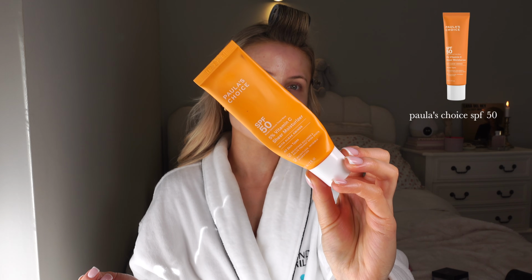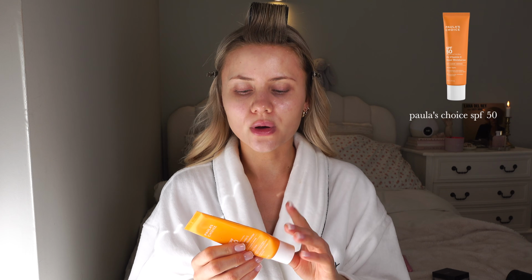This is the Paula's Choice SPF 50. It's got vitamin C in it. This is my absolute favorite SPF, along with the La Roche-Posay SPF, but I actually think maybe this one's better. I just feel like the packaging is easier and a lot less messy. It's got the same kind of thin formula and the same kind of applicator, but this one's less messy. It doesn't leak at all, which is really nice.